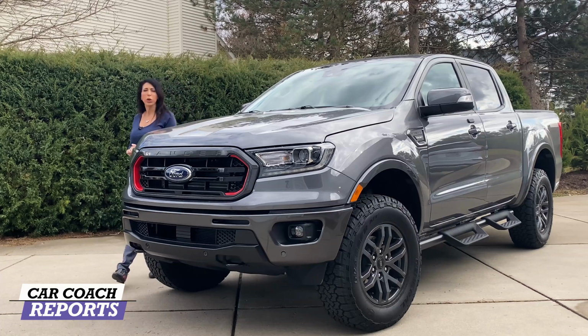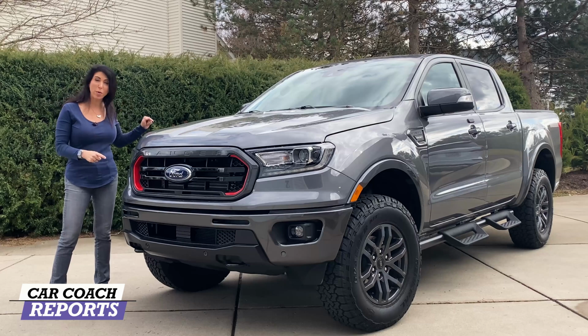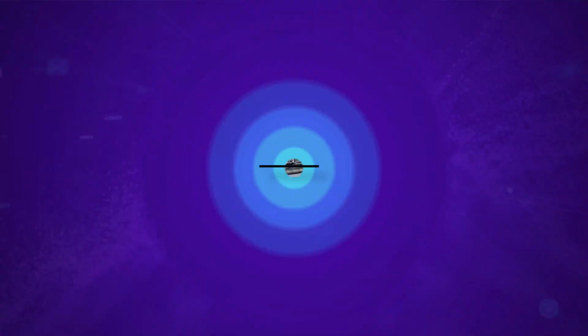This is the 2021 Ford Ranger, but it's more than that. This is the Tremor package, and it's a lot more than the regular Ranger in a lot of different ways, and we're gonna take it for a drive.